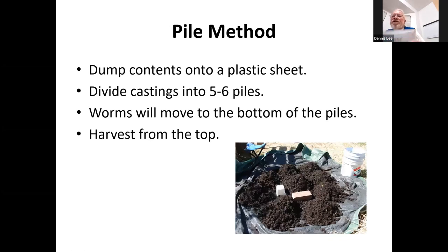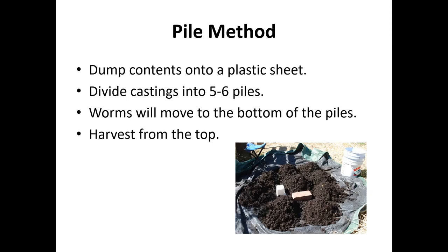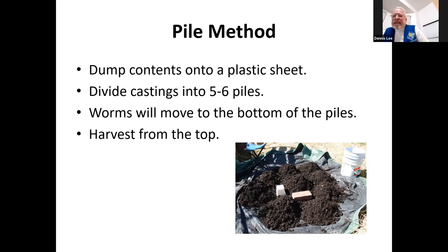Or you can use a pile method. I do not recommend that you do this in the house unless you have a good divorce attorney. Dump the contents onto a plastic sheet and divide it into five or six piles. You can make as many piles as you want, or as few. Your worms will move to the bottom of the pile, because here again, they don't like light. They move away from the light. And now you harvest your compost from the top.